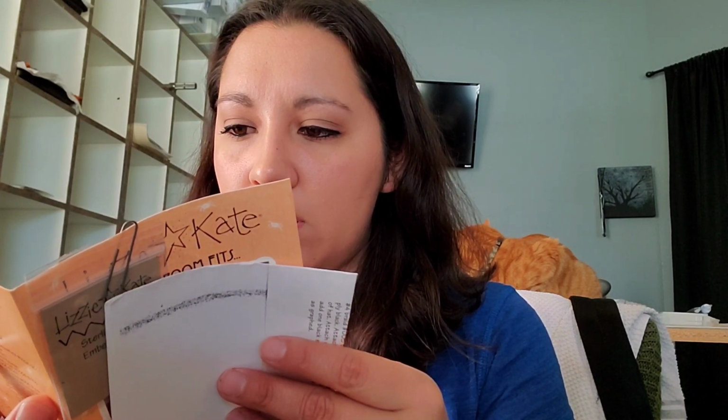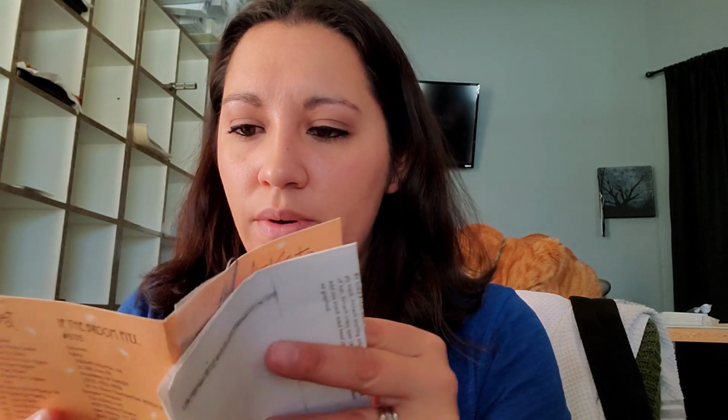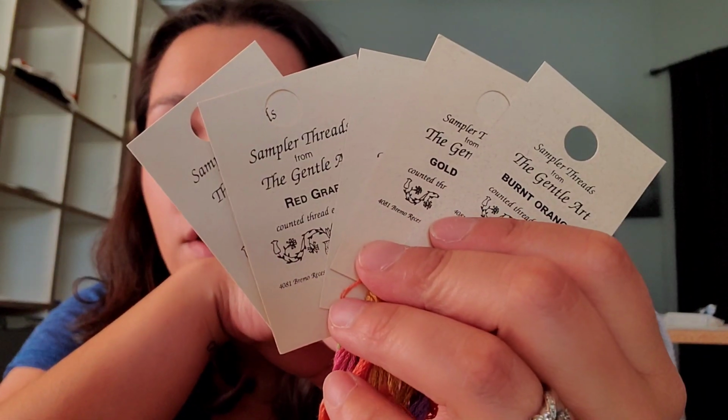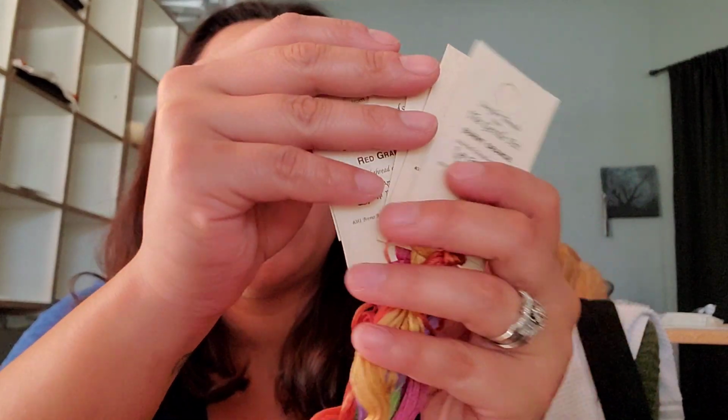And this person, let me see, hold on. It was done in Classic Colorworks threads, which is weird because it doesn't say it's done in Classic Colorworks. It just says sampler threads. Oh, it's Gentle Art. So yeah, sampler threads. They weren't capitalized, so that was weird. I was thinking it was Classic Colorworks, but it's not. So Gentle Art's been around for a really long time. What is that? Almost 20 years? 2001? So all of the sampler threads are in here. There's 5. They're all here. How fun is that?